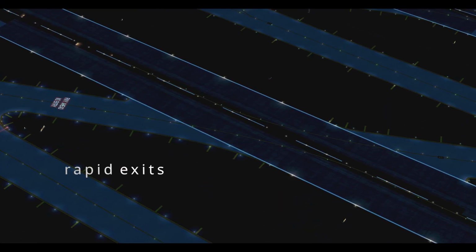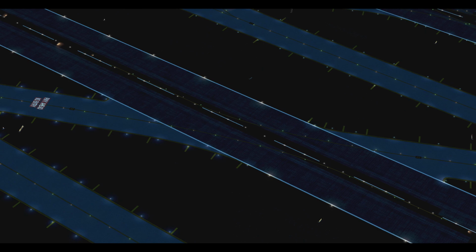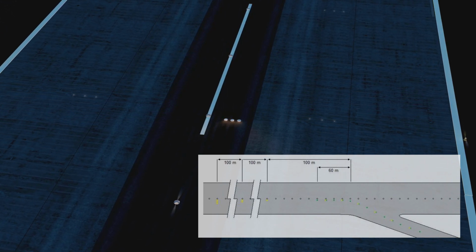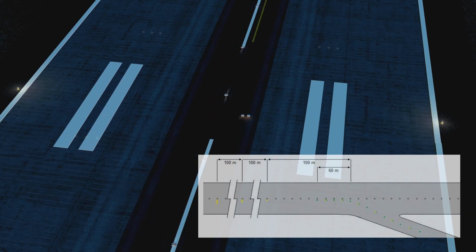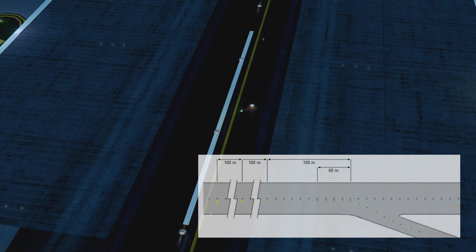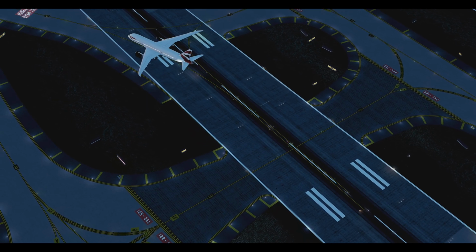We have now arrived at one of the airport's rapid exits. As I mentioned in my previous episode, rapid exits are basically taxiways linked to runways at an angle, ideally 30 degrees, that allow aircraft to exit the runway at high speed. Rapid exits each have 3 sets of the taxiway indicator lights that consist of 6 yellow lights in a 3-2-1 configuration. Each set of lights is spaced 100 meters apart. The single light is the last indicator light before the rapid exit begins, and it is situated 100 meters before the start of the turn. It should also be situated on the same side of the runway center line as the associated rapid exit taxiway.